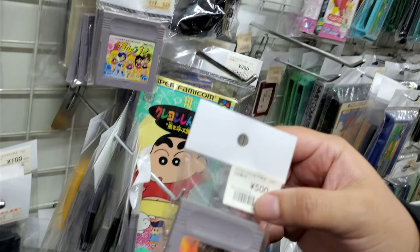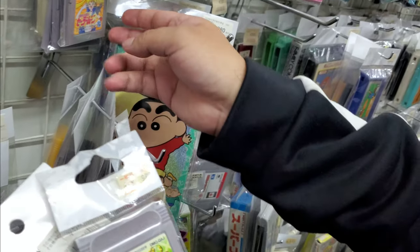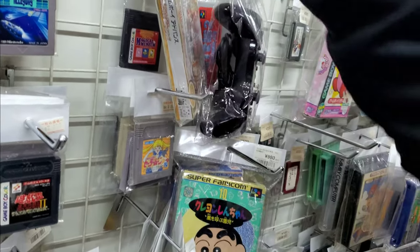Yeah, that's true. Hokuto no Ken for Game Boy, 500 yen. Nice. I might get that. Oh, look at the Sailor Moon R, 680 yen. The original Sailor Moon for 980 yen. Nice. Man, some good prices. Yeah.